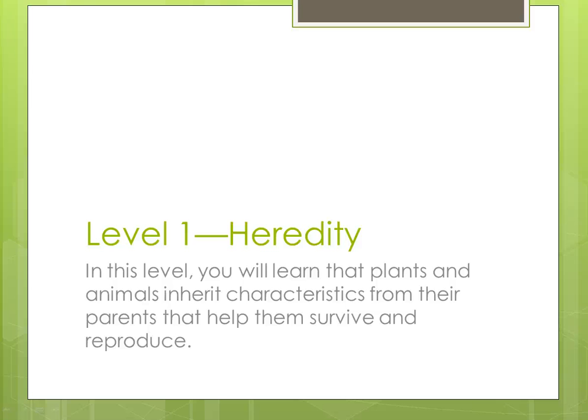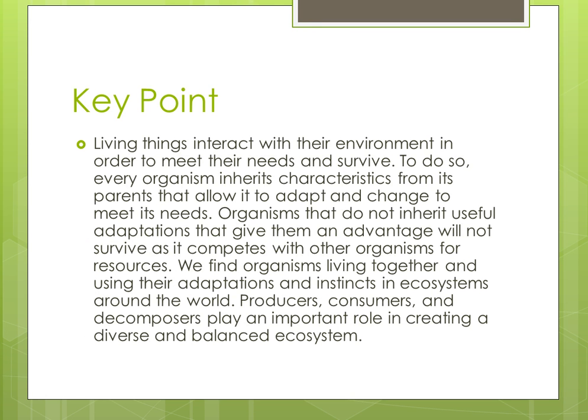Welcome back to level 1 of the Circle of Life. This is mission 2 of level 1. Let's review our key point. Living things interact with their environment in order to meet their needs and survive.